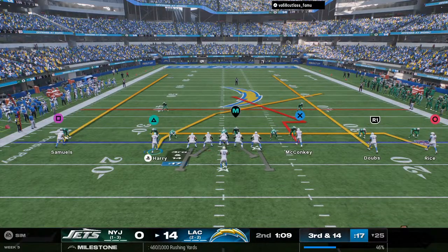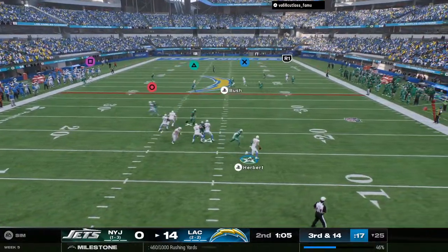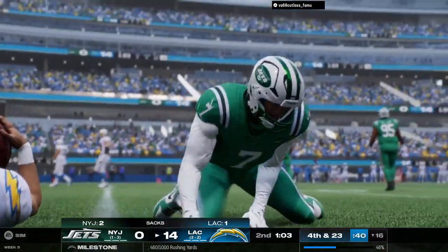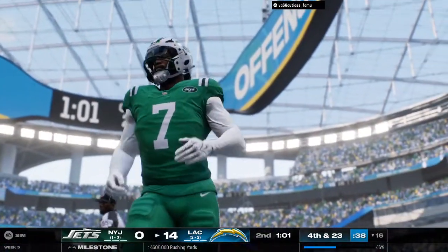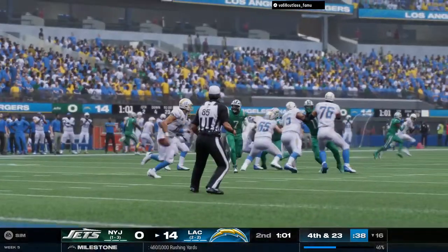Shotgun snap to Herbert. Buys time, rolling right. Oh, he was on the move, but so was the defense, and they take him down. And the defense comes through. That's going to back him up and bring up fourth down.